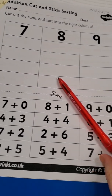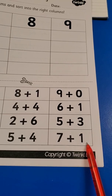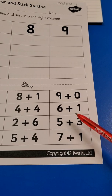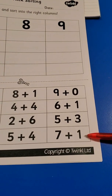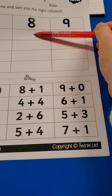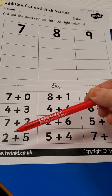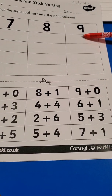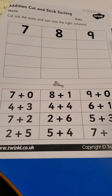Now let's look at another one. 7 plus 1. So put 7 in your head, count on one more. What would the answer be? 7 add 1. 8, isn't it? So if the answer's 8, we have to cut this out and stick it here. So when the answer is 7, you stick your questions here. When the answer is 8, you stick them here. And when your answer is 9, you stick them in here. Okay, so we're adding, then cutting and sticking.